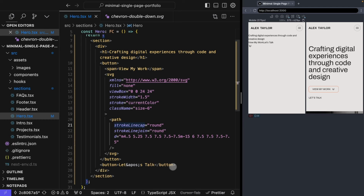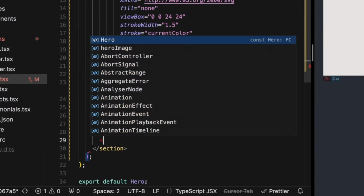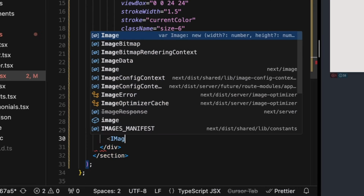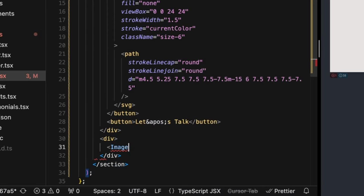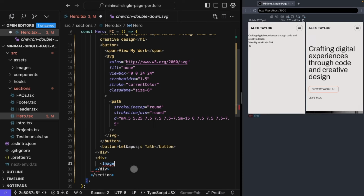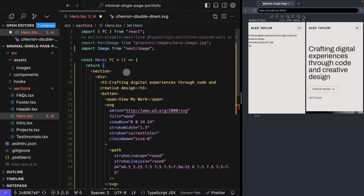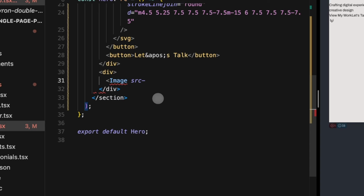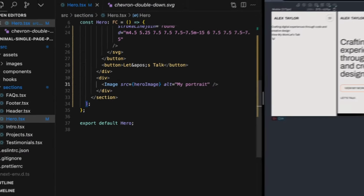Below that div, we know that we're going to be dropping in our image somewhere, so this may as well be where. Let's go ahead and wrap a div around that image and then drop in that image by importing the next/image component. We already have a variable for our hero image up top, so we can just use that as a source. I'm going to say src equals heroImage, and then the alt tag is going to be my portrait, and that will be a self-closing tag.